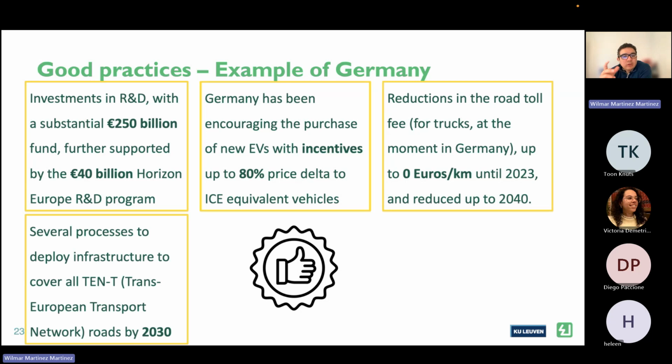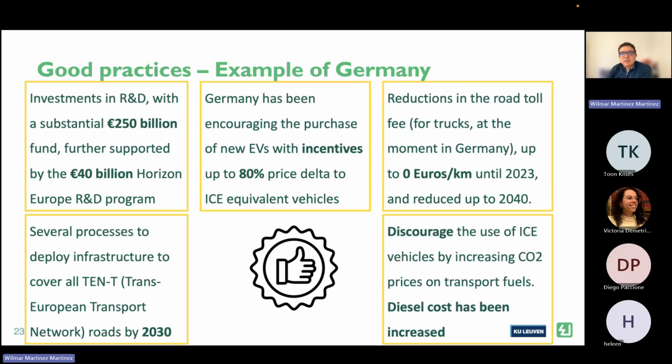Also to encourage the transnational networks. So not only looking inside the country, but also looking outside with interconnection to other countries. And this one is quite unpopular, but in my opinion, quite effective, and is actually to discourage the use of internal combustion engine vehicles by means of more taxes.